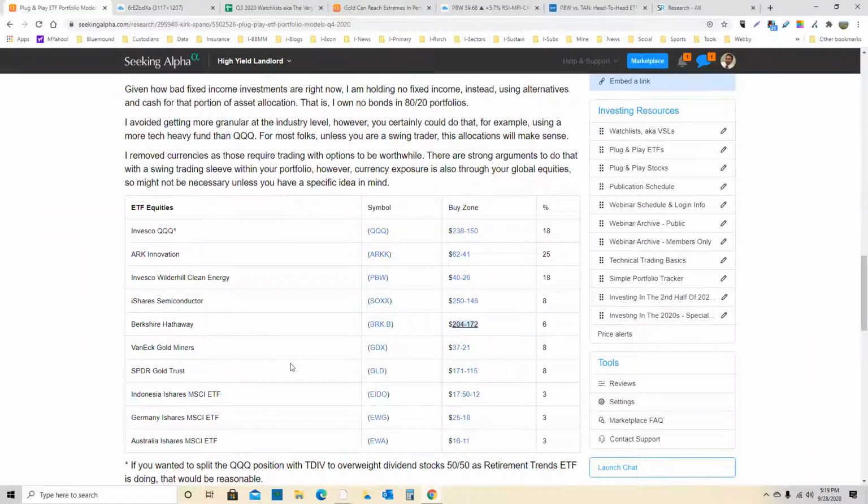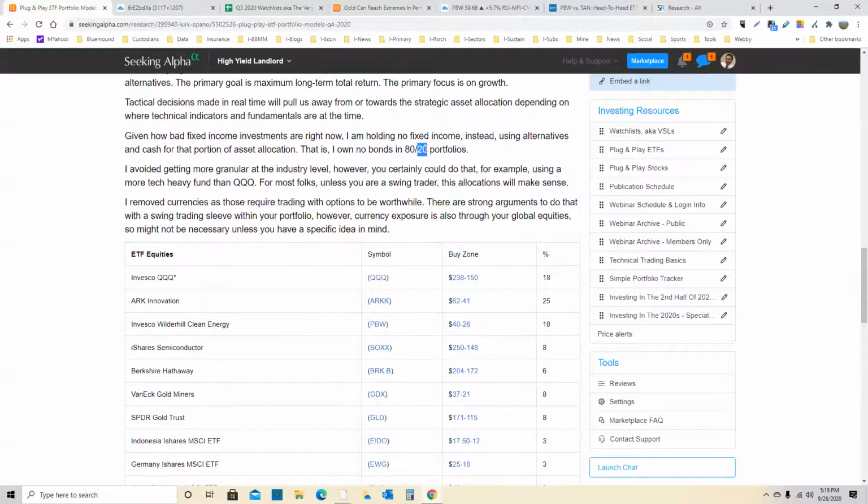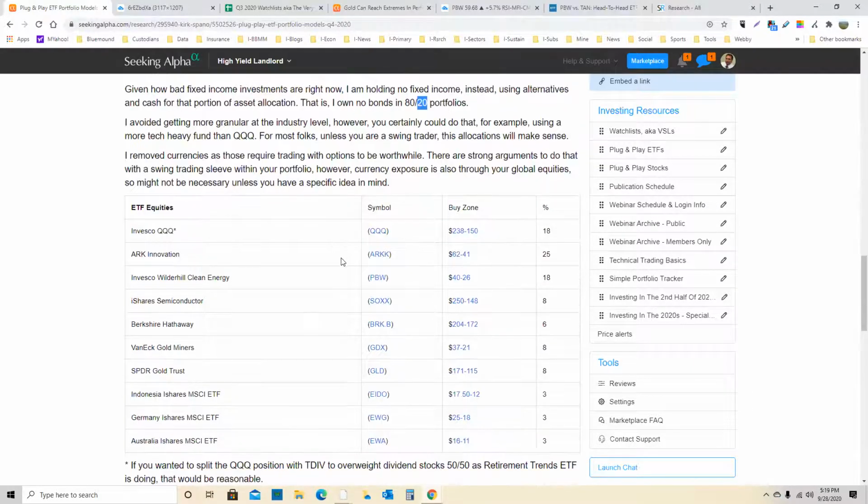Van Eck Gold Miners and the SPDR Gold Trust, we talked about that on Friday, that we want to even those up and to basically take the part of the portfolio that would normally be fixed income in an 80-20 portfolio and fill that with alternatives. The other 4% is going to be your cash, or if you want to do some currencies or whatever else.